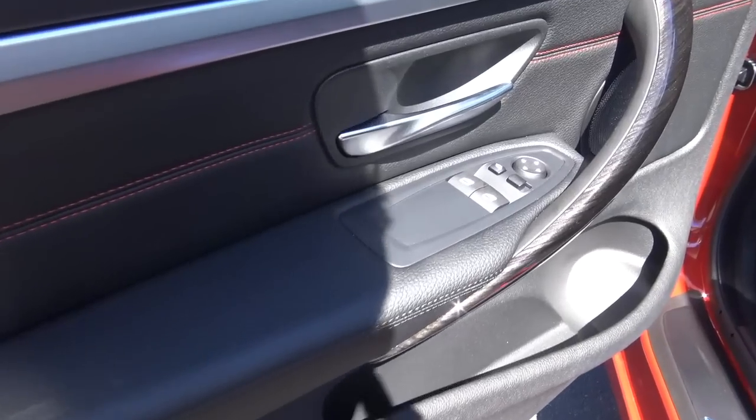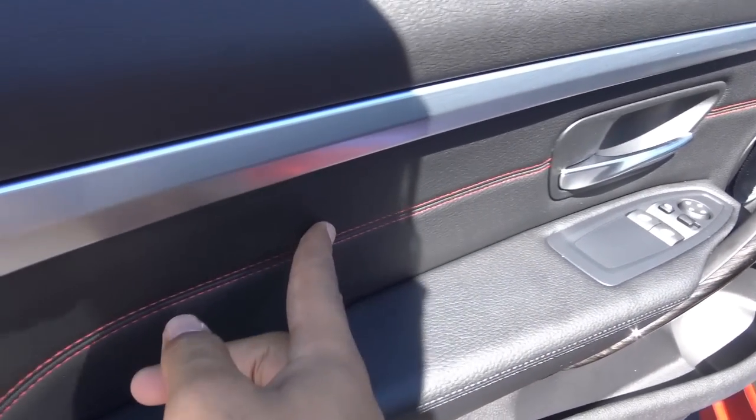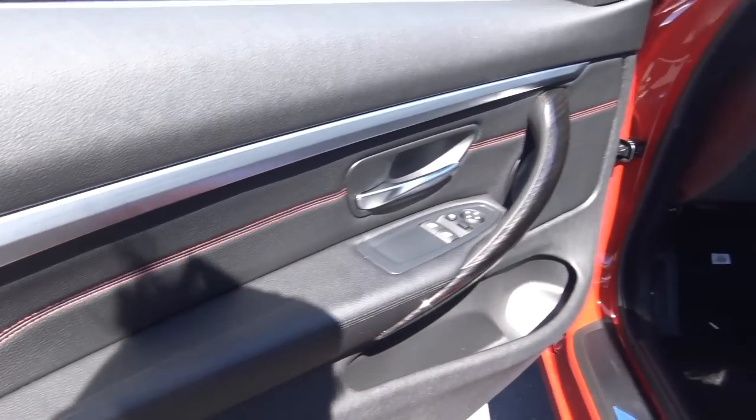Coming to your basic power necessities, you have your power windows, power mirrors. You have more of that red contrast stitching on the mid-door panel right there.